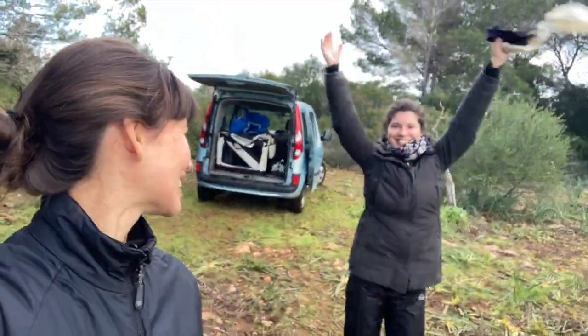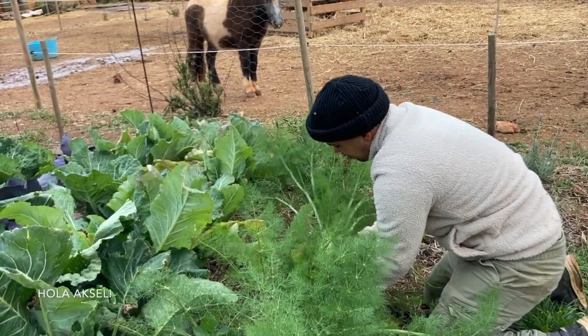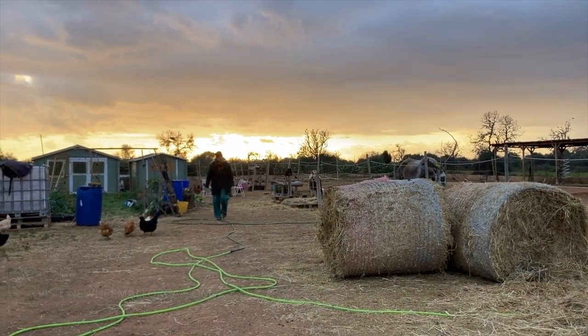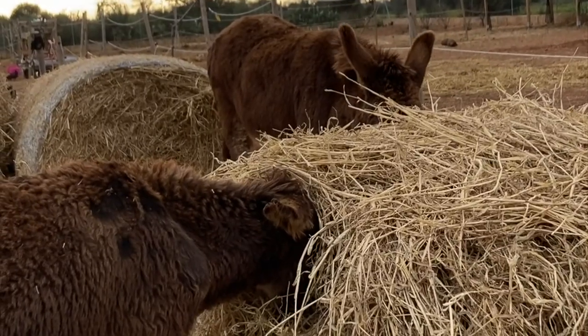Today is a very exciting day because we are expecting our water tank. Let's back up a bit. I've been searching for big water tanks for a while. Then I found this guy on Facebook Marketplace who not only sells these but also has a lovely little farm and animal shelter close by. So we went to visit him and have a look at the tank and the cute donkeys, of course.